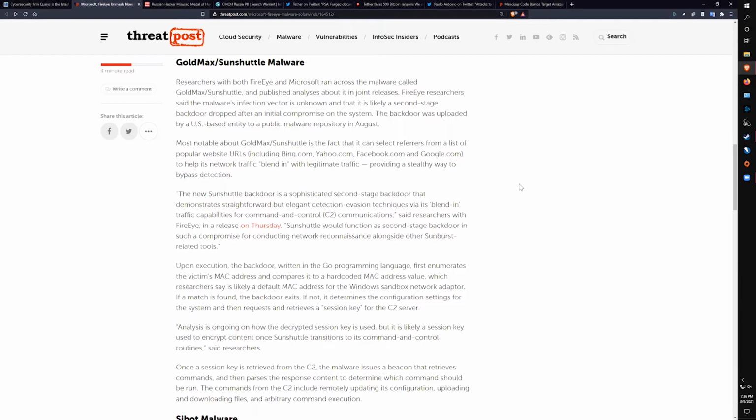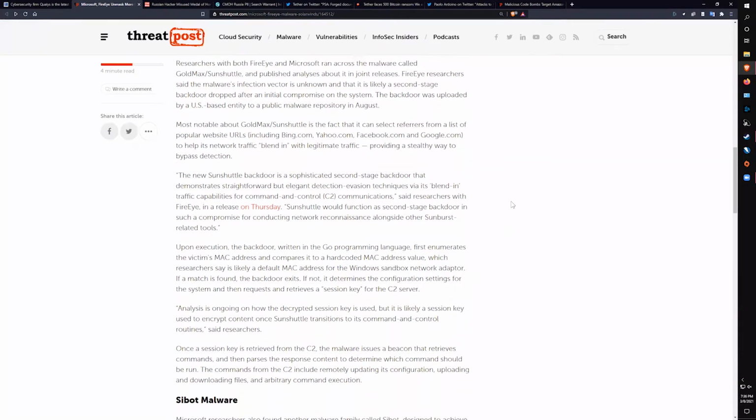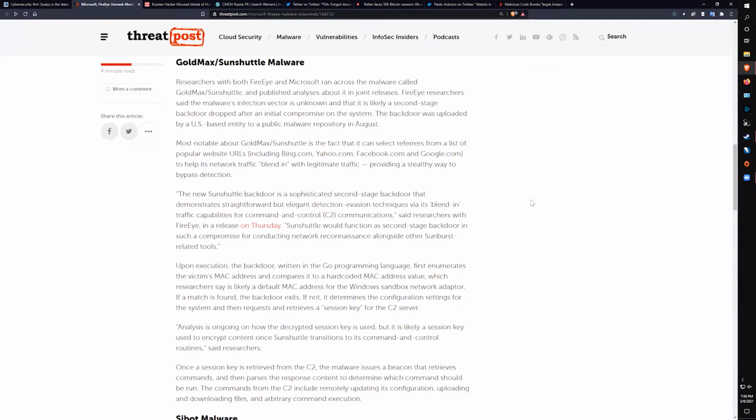I see. So they initially establish that foothold, set the backdoor, and then immediately try to establish a second connection just so that they have continuous access. It's like more parallel tools, redundant access. Yeah, absolutely, redundant or parallel. So the first one's called GoldMax or Sun Shuttle. That's the actual second stage backdoor that's dropped in after the initial compromise to the system.